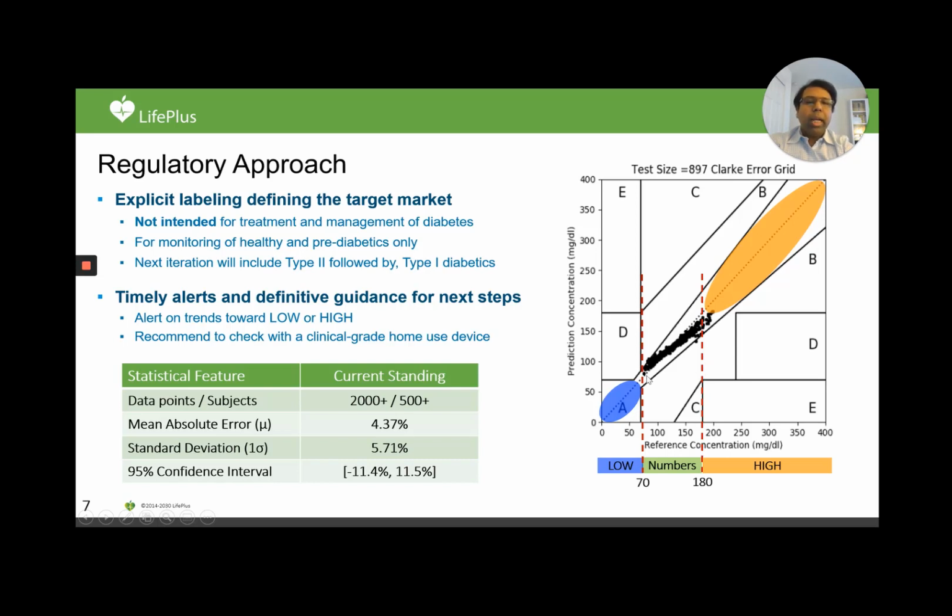As we can see, our Clarke error grid report looks quite tight, and our first approach toward regulatory clearance would be to only report blood glucose numbers within the range 70 to 180 mg/dL. This product will be primarily targeting the normal, healthy, and pre-diabetic adult population. It will not be intended for the diagnosis and management of diabetes. In the next iterations of the product, we'll be slowly expanding the dynamic range of the glucose reporting, and we'll be targeting the diabetic population.